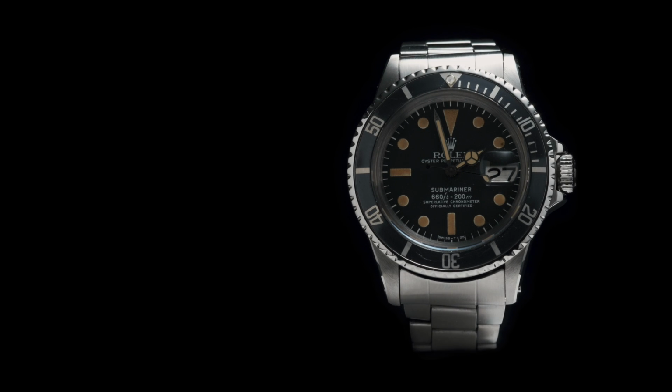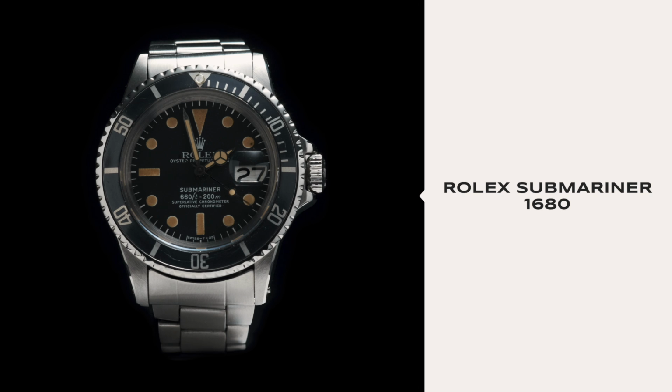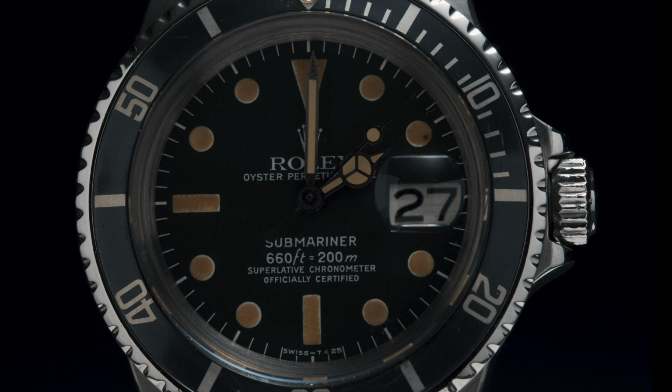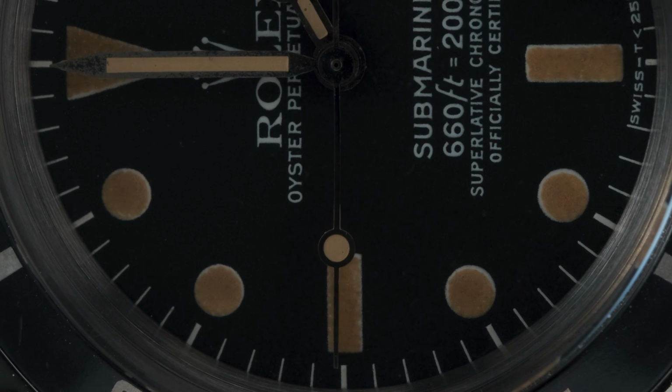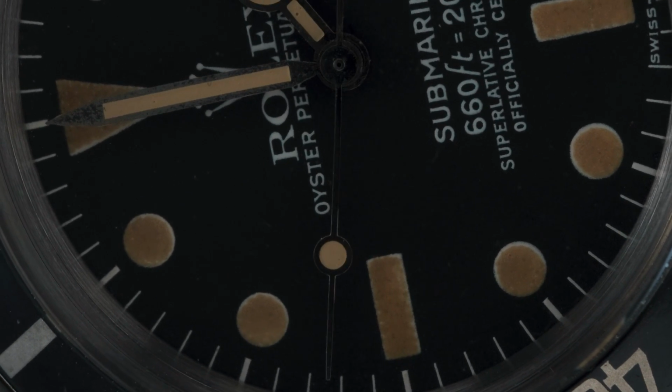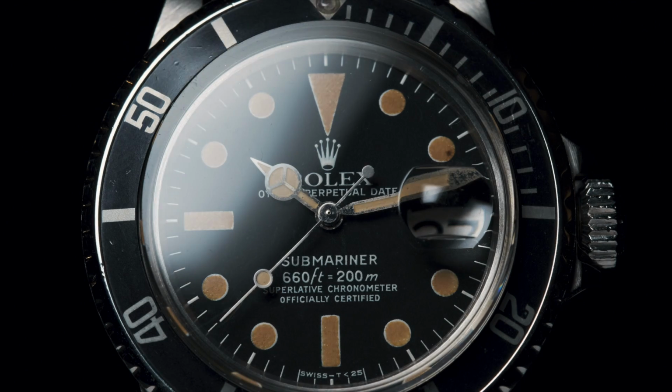The third reference that surfaced while the Submariner was on the silver screen was the reference 1680, first making an appearance in 1966. This was the first Sub to feature a date display and its iconic magnifying cyclops on its crystal. It was from this point forward where we only started seeing minor tweaks to the Submariner's design as the years went on, rather than the significant design shifts of years past.